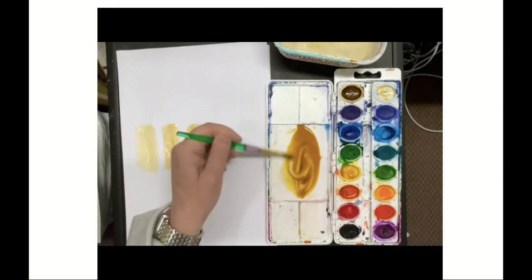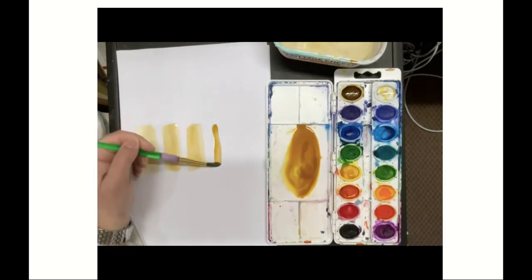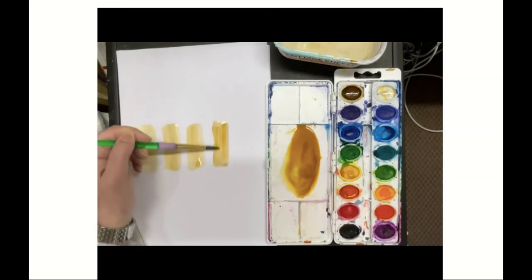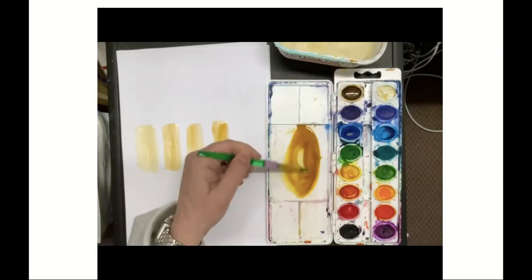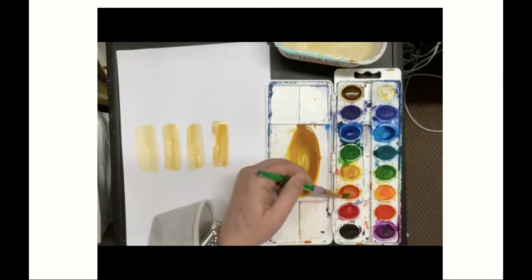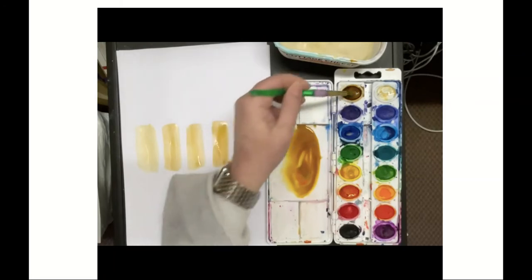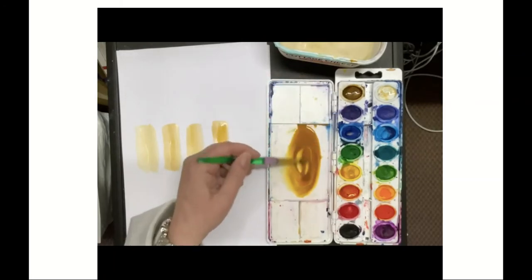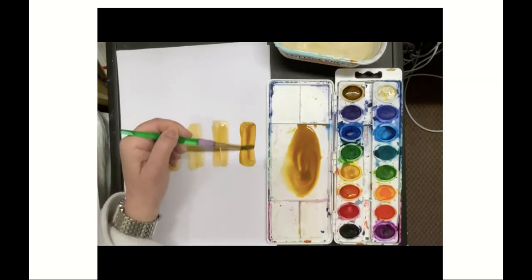Now you can see I'm starting to have to add a little bit more brown each time to get it darker, because I have so much more paint that it takes a lot more brown to add. I'm going to add a little bit more white just to give it a little bit more opacity, and a little bit more yellow, a little bit more orange. Now I'm adding more and more brown, a couple more. And you can see it's getting much darker now.